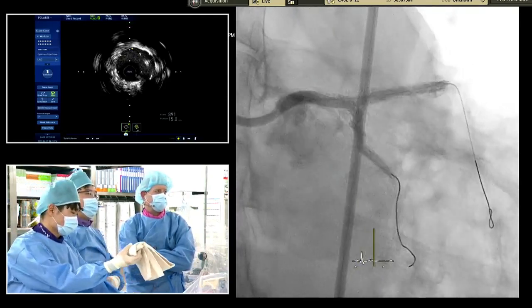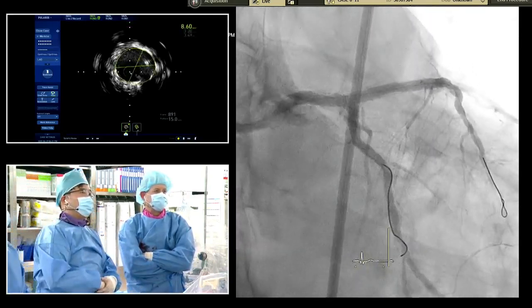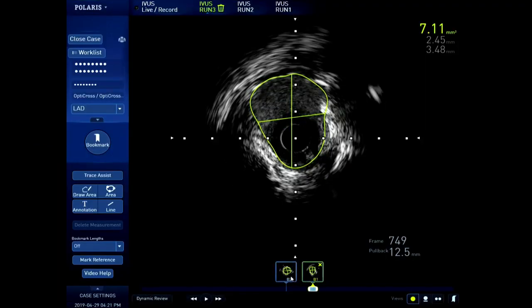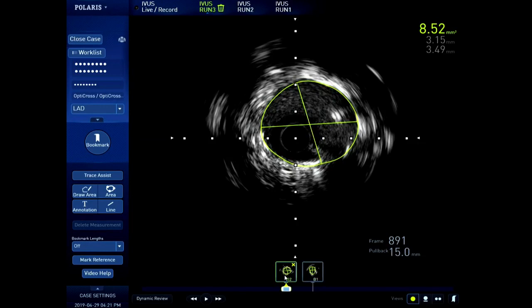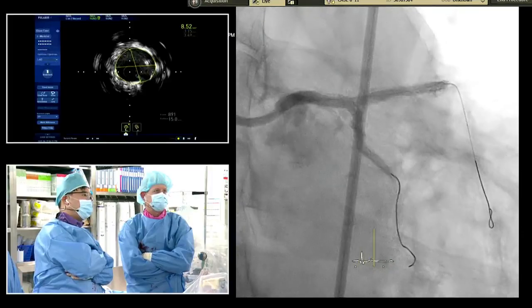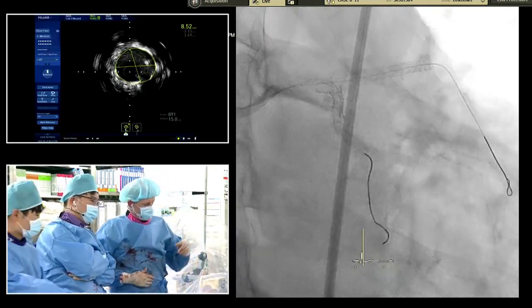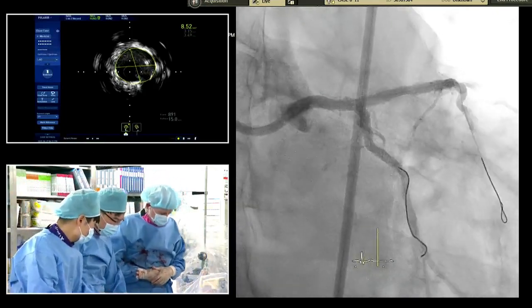Does the panel think we're done? It's hard to think. Maybe. Oh, 8. That was the left main, 8.5 on the main. More than eight. It looks very good. Excellent. I think it's time to stop. Let's do a spider projection.